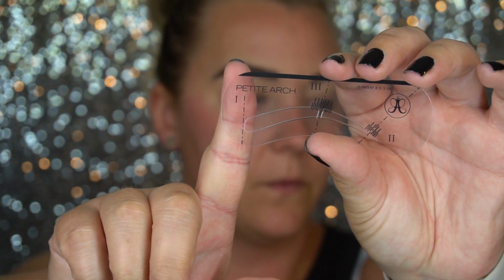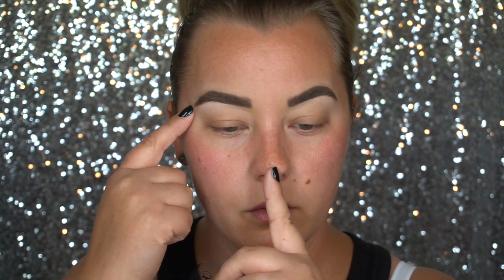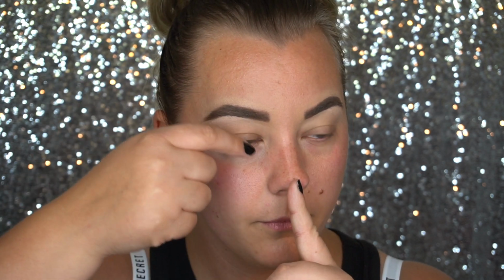So 1 is in the front of your brow, which is right here. 2 is actually where you go from your tip to your nose to the edge right through here. And then you would follow that through your center of your eye. And then 3 is where your nose and then up. So that's a nice learning tool as well, the 1, 2, and 3, which will actually help shape your brows if you do not have a stencil like this.